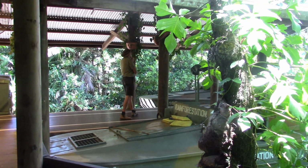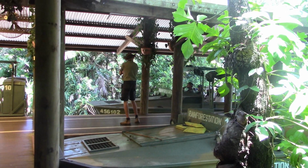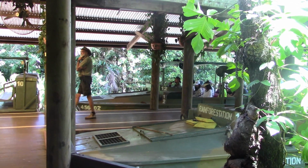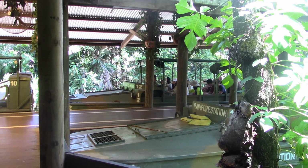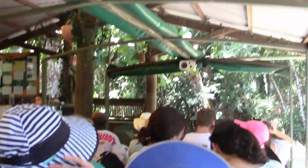We can explore the depths of the rainforest using the most appropriate transport, an amphibious World War II Army duck with six-wheel drive for the forest floor and a propeller and rudder for cruising the waterways.